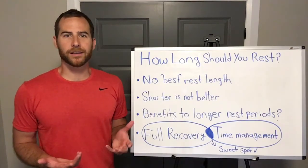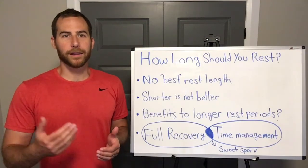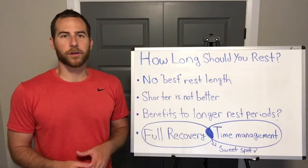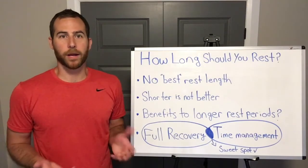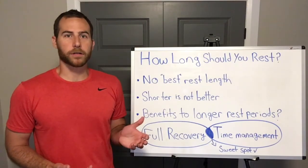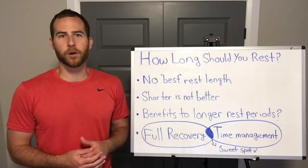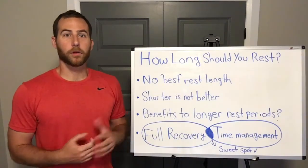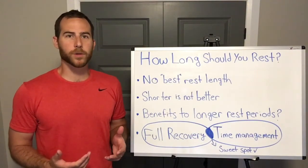If we're going to distill it down to its essence, it's to allow you to do high quality work in the next set. And that means lifting the prescribed weight for the prescribed number of reps with good technique. Depending on what you're doing, that might only take 30 seconds, but it might also take 5 minutes or more. Most of the time, it's going to be somewhere between 1 to 2 minutes. Are there reasons or instances why we might deliberately choose a shorter rest break?